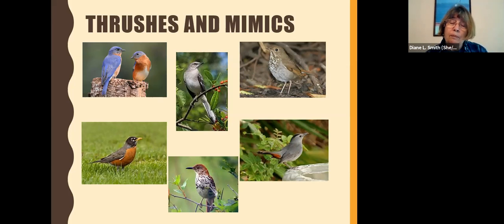Then there's, this bird is a brown thrasher in the middle on the bottom. They are here all year as well. They're a little bit secretive. They've got a really long tail, but you'll see them hopping around in piles of dead leaves, under bushes, scratching around looking for insects.